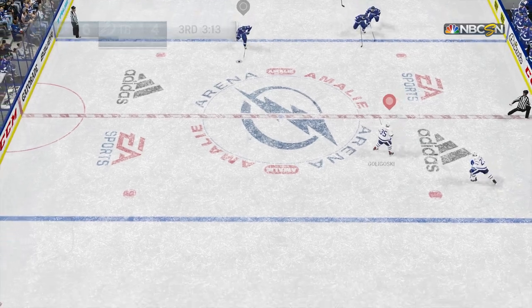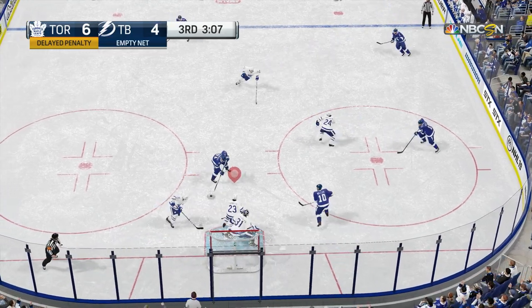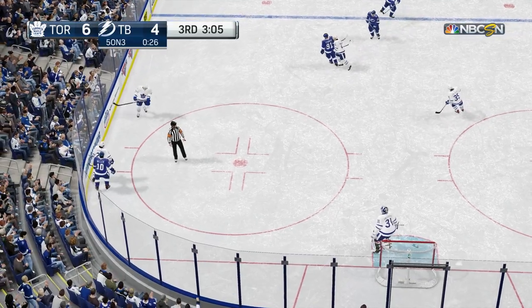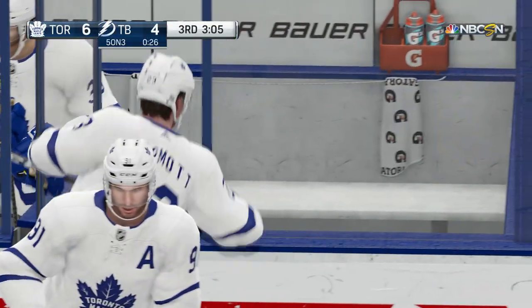The power play will reset as it's picked up by Stamkos. Oh, and it's a penalty coming. Turned on net. That puck struck him in front. Play is halted, and we have yet another penalty call. Toronto's given a minor here for tripping.